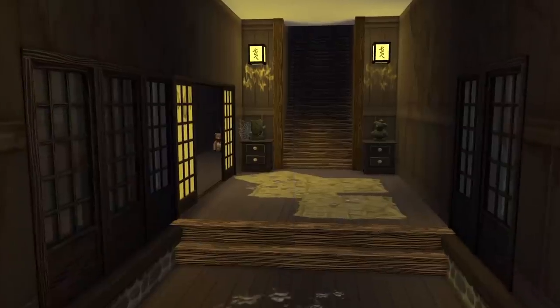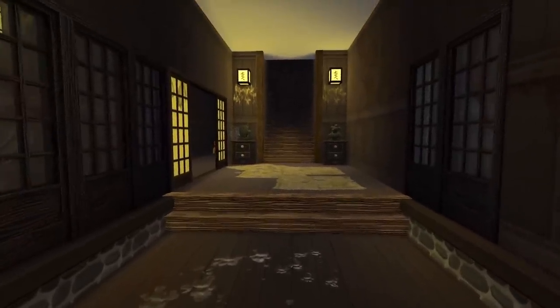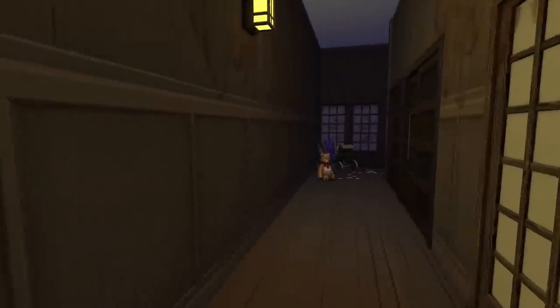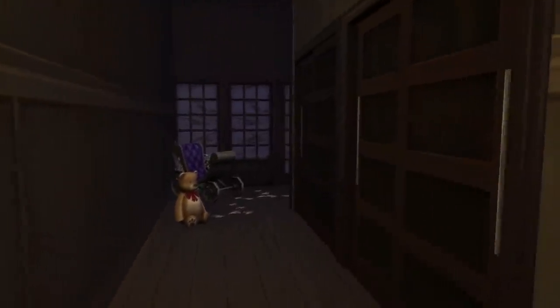Anyway, we're going to go into the scary house now. I hate it. Thanks, I hate it. I don't want to be here. Why do I do this in first person? Like what does this serve me? Nothing. Okay, lots of abandoned stuff.